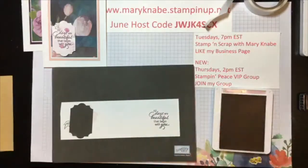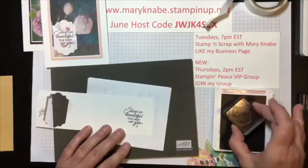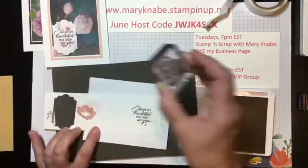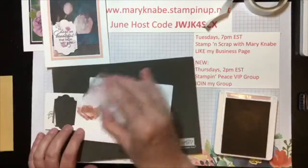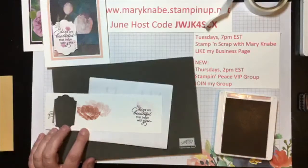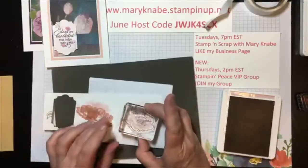But when I was stamping, I felt like the Blushing Bride ink gave me more of what I was looking for in terms of the color, okay? It's a little more blush color, and Petal Pink's a little more peachy. But for the stamping, I wanted more of the blush color, okay? So, again, we're going to be doing some Stampin' Off. Okay, very, very light. Okay, did you see that? I stamped off and then on. Now I'm going to use the larger one also. Stamp off and then stamp on.